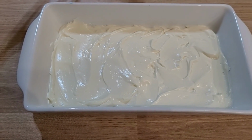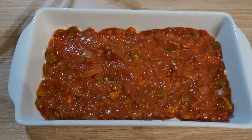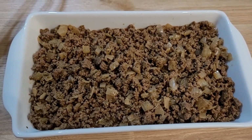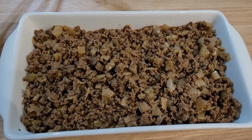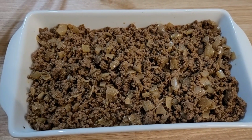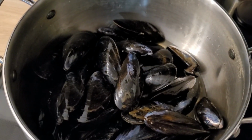First layer is the cream cheese sour cream. Next layer is the salsa. Now the ground beef, I'm going to let this cool just a tiny little bit so that the cheese doesn't melt when I put it on. I'm going to then add the cheese, and on top of the cheese will be the peppers and the green onions. Mussels are in the pot.